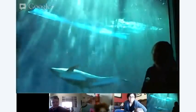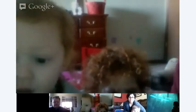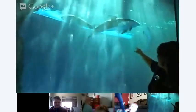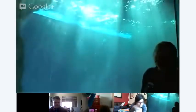Okay, so in this habitat, we have our Pacific white-sided dolphins. So these guys range in age from 1 year old to 28 years old. Can you see them? They're playing right now. That one right there with a big white spot on her side, that's Tike. She's our oldest dolphin. She's 28 years old. Also in here is our little baby Sagu. He's not even a year old yet. I want to say he's like 10 months old.